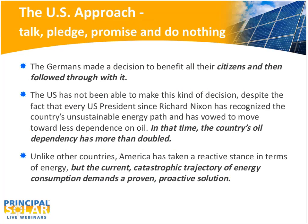The Germans made a decision to the benefit of all their citizens and followed through with it. As we all know, our Congress cannot make a decision, which is a problem. The U.S. has not been able to make this kind of decision, despite the fact that every president since Richard Nixon has recognized the country's unsustainable energy path and has vowed to move toward less dependence on oil. A lot of promises, a lot of words, very little action. In fact, since Nixon, our country's dependence on foreign oil has doubled.